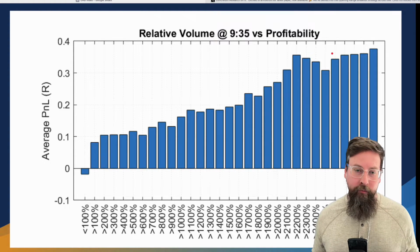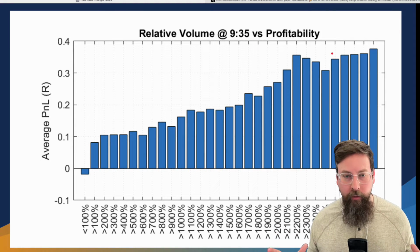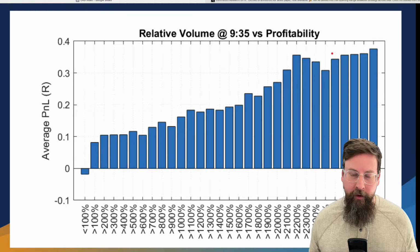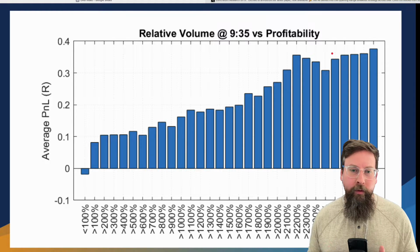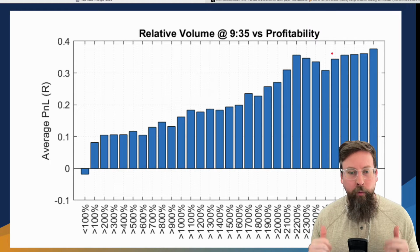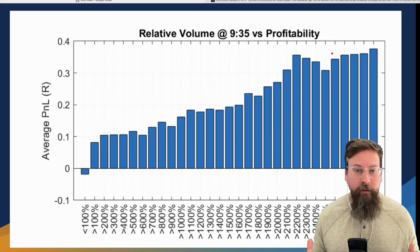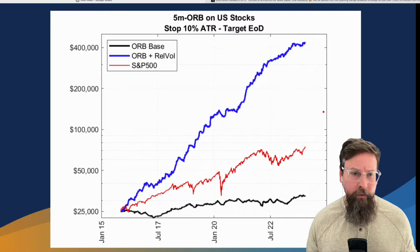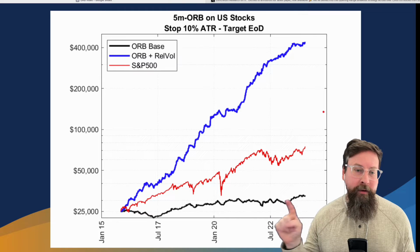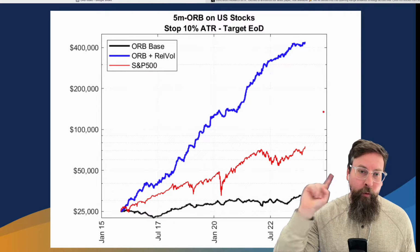Now they added relative volume in a way that's just showing the top 20 relative volume names in the day. That's going to be a little bit hard to do in real time. That's kind of my only gripe with this individual study, is knowing what those highest relative volume ones were in advance. But what we're going to do in Trade Ideas is look at really high relative volume names and go from there. So again, back to this example, you can see that the line that barely does anything is without relative volume, and the line up there is with relative volume.